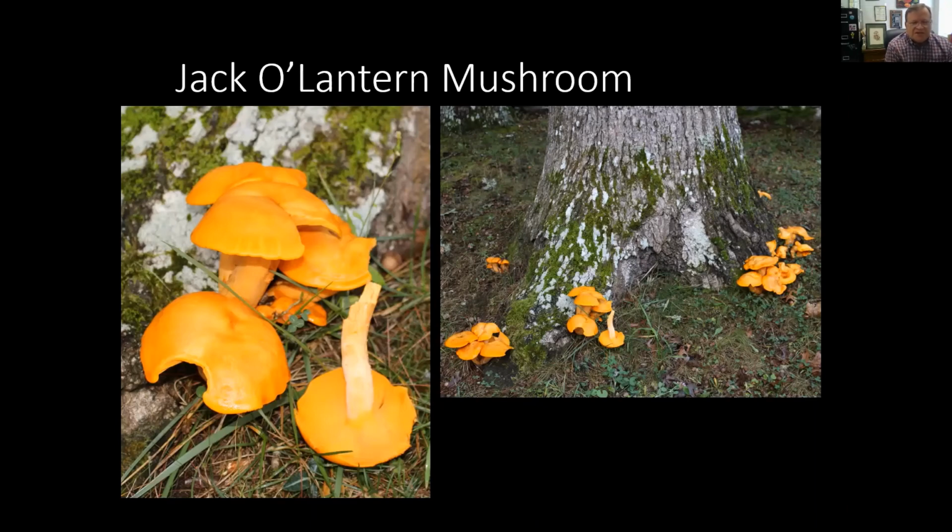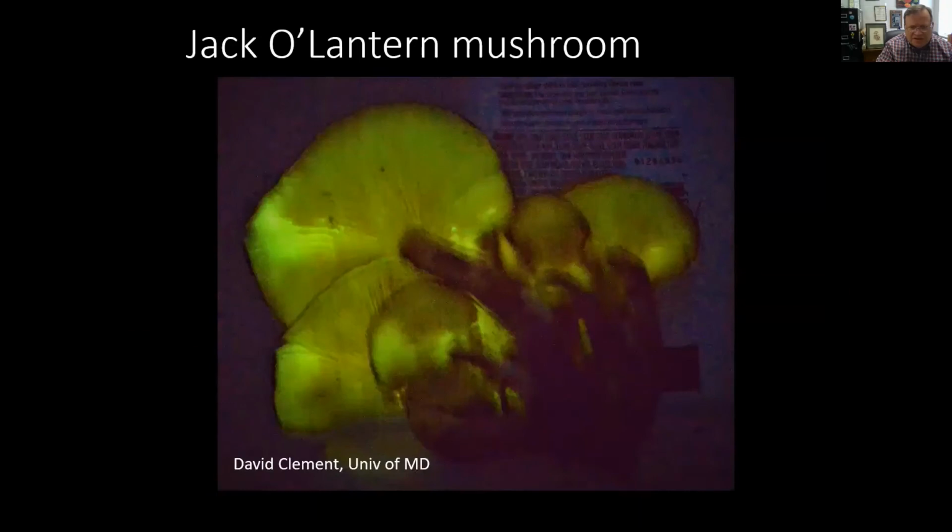One of the interesting things about the jack-o'-lantern mushroom is that it is one of the bioluminescent mushrooms that will actually glow in the dark. So on Monday of this week, a friend of mine, David Clement, sent me this photo where he had collected some jack-o'-lantern mushrooms, taken them into a dark room, and said it took several minutes for his eyes to adjust to the dark, but they actually did glow.